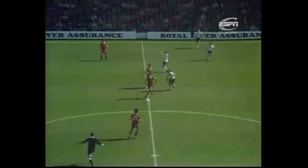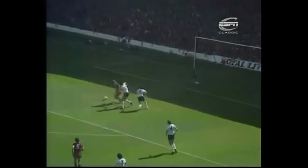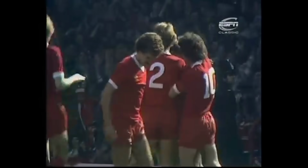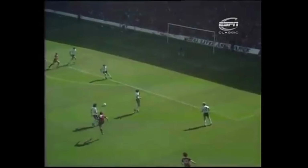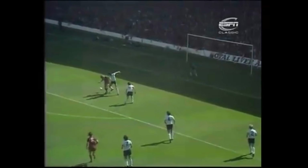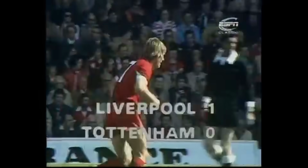Villa. Ray Kennedy. Case. Miss-hit, but it's found Dalglish and he turns and scores! I suspect that was miss-hit by Jimmy Case, but it couldn't have been miss-hit to a better player than Kenny Dalglish. Brilliant on the turn. Round Perryman and in under Danes. 10 minutes gone, 1-0 to Liverpool.